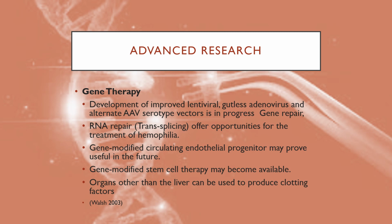They've also determined in studies that organs other than the liver can be used to produce clotting factors. So very promising research on gene therapy that could possibly change the way people are treated for hemophilia, and even cure them in some cases if they're able to add a gene that can produce the clotting factors that would relieve the symptoms.